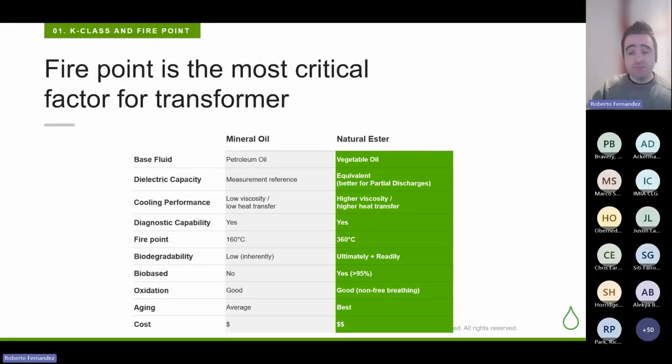Another important point for transformers is the oxidation stability of the fluid. Mineral oil has a good oxidation stability and is used as a reference. Natural esters are a natural product, so it's recommended to use them in non-vibrating conditions, and under those conditions, the oxidation stability is equivalent to mineral oil. Of course, the aging, not only of the fluid but also of the complete transformer, is important. If we take again mineral oil as the reference, stable as average, for natural esters we will see that the aging, not only of the fluid but of the asset, is much better compared with mineral oil.